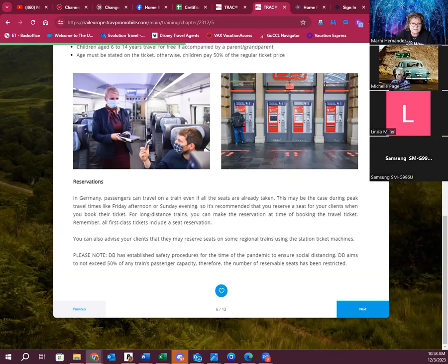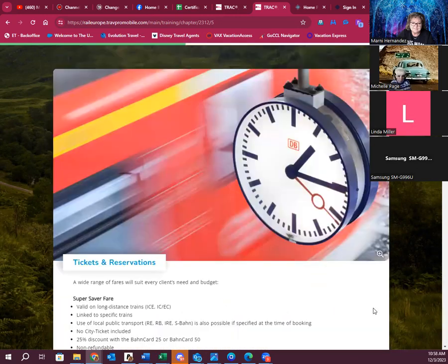You can also advise your clients that they may reserve seats on some regional trains using station ticket machines. Please note, DB has established safety procedures for the time of the pandemic to ensure social distancing. DB aims to not exceed 50% of any train's passenger capacity. Therefore, the number of reservable seats has been restricted.